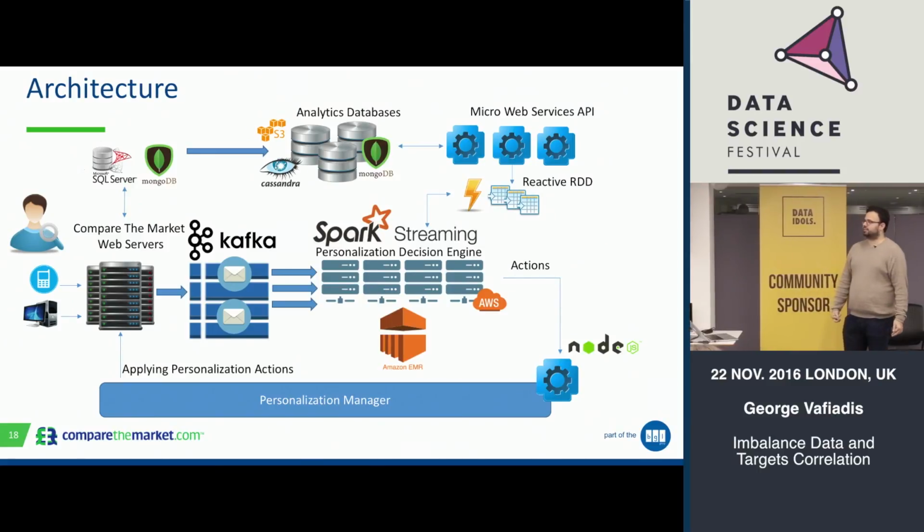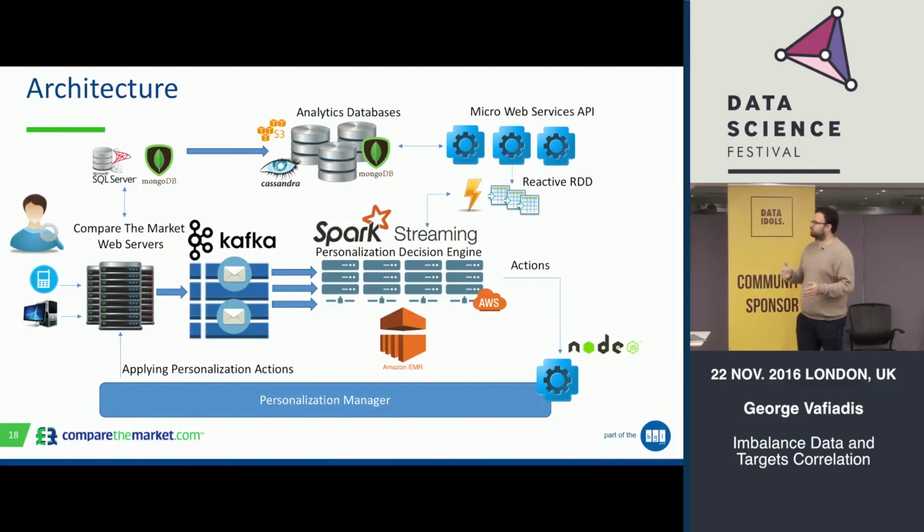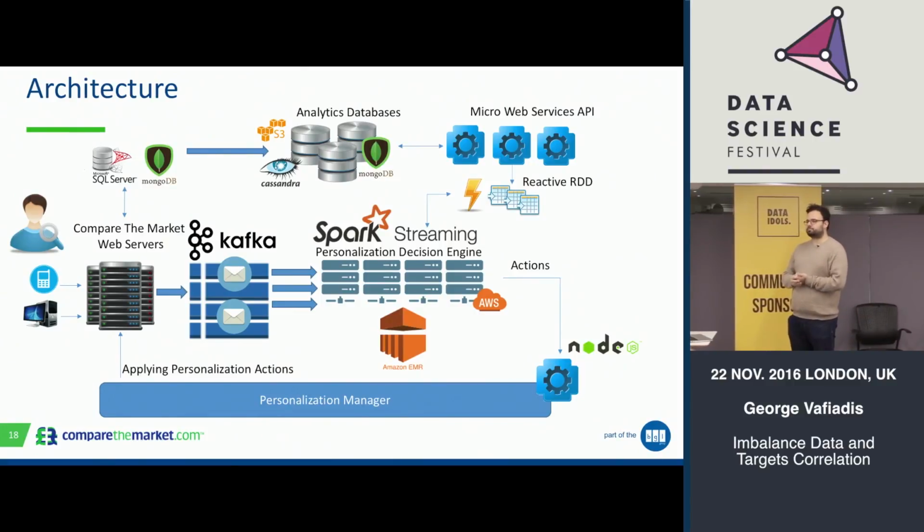A reactive RDD is a custom RDD, an extension of RDD that gives us a way of abstracting a number of web services, a number of data sources, and having the same API as the typical RDD.